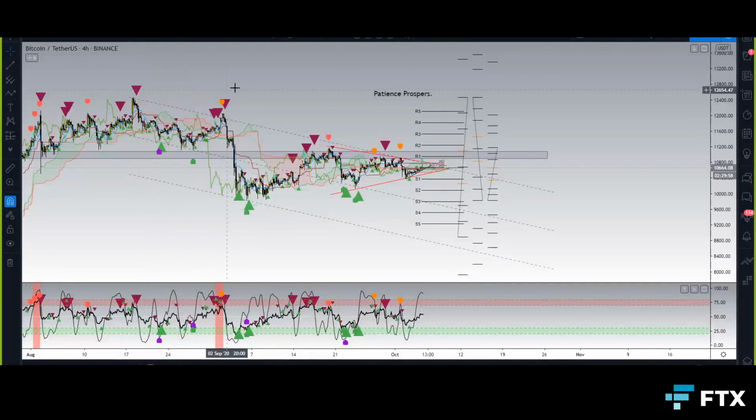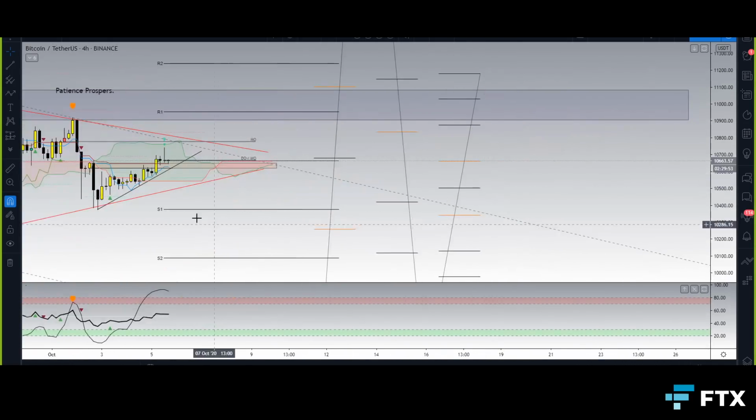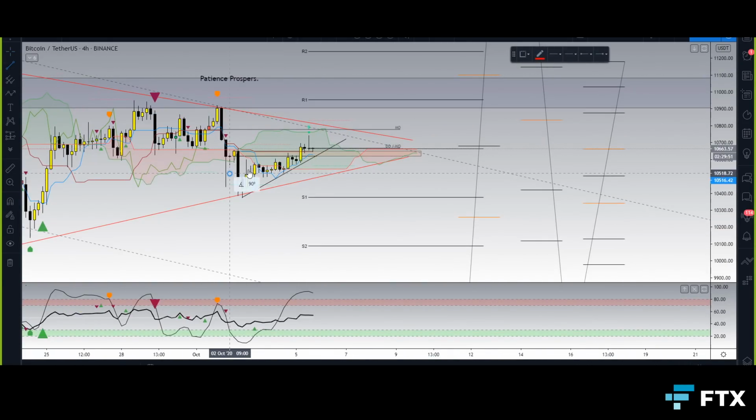When we go in the 4 hour and zoom in, we're seeing that similar behavior at the moment. It's just a perfect grind up like this channel that it's currently in, right? When it grinds like this, it's not bullish behavior.